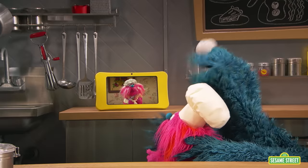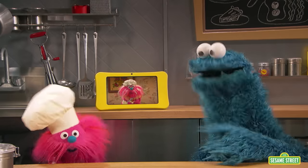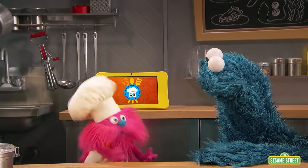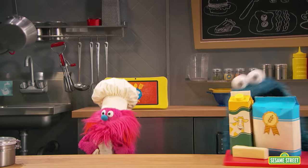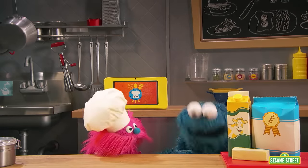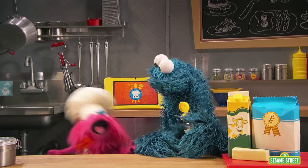Yeah, we can help you because we are Monster Foodies! Makes me proud, boys! What we need to make buttermilk biscuits. I'll check the recipe. Buttermilk, flour, butter, and a secret ingredient. The honey. Okay, we got the buttermilk, flour, and butter. We out of honey. No honey, but we gotta have the honey.